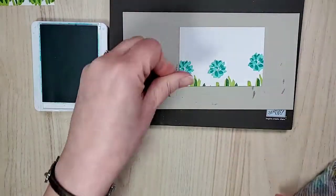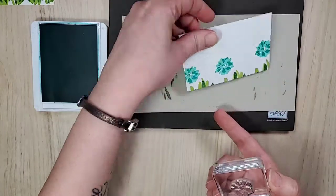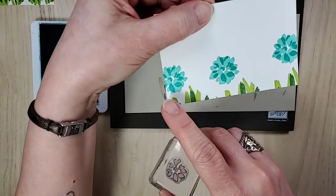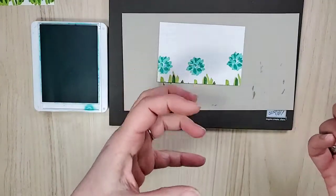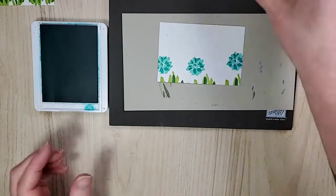Good. Okay, that was my stamping of the Bermuda Bay with the smaller stamp. So you can see that it just adds some depth to the picture. Thinking, do I need this again? I do not. Off you go.